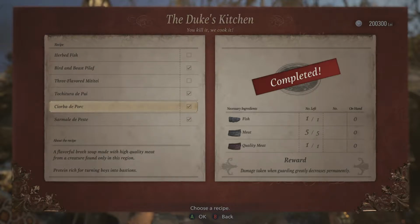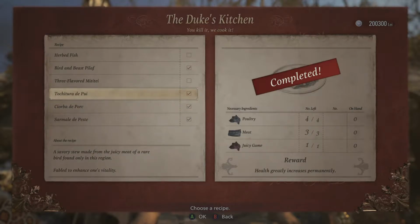Ciorba the Poor, a flavorful broth soup made with high quality meat from a creature found only in this region. Protein rich for turning boys into bastion. Tochitura de Puy, a savory stew made from the juicy meat of a rare bird found only in this region, fabled to enhance one's vitality.